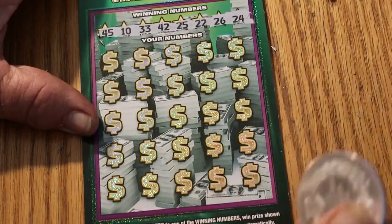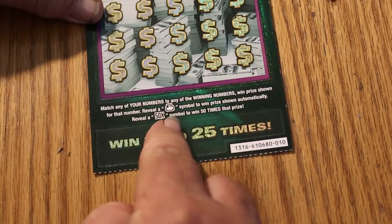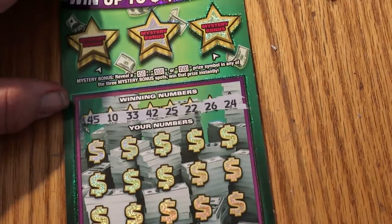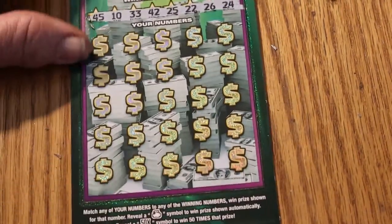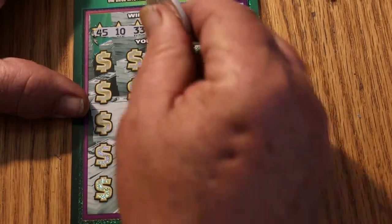$45, $10, $33, $42, $25, $22, $26, and $24. And it's a match game. We've got to match numbers. And we have the money bag to win the prize and a 50 times symbol. And we have bonuses of 50, 100, and 500. And that's about it. And here we go.